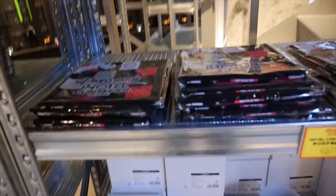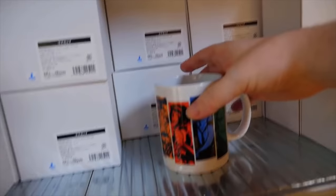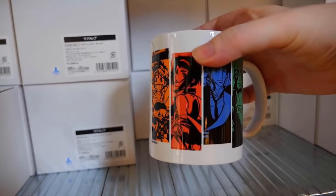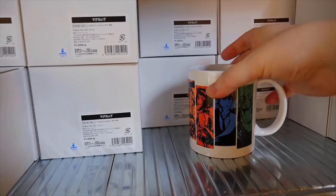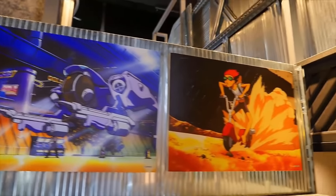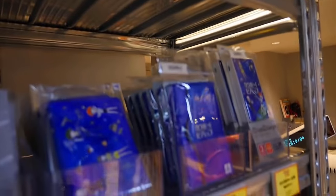So they're the Akihabara Hotel container hand towels and mugs. Because what souvenir type shop is complete without mugs? So it's got a nice design there. No shortage of those, by the way. And more cool art with Ed and one of the smaller ships they have.